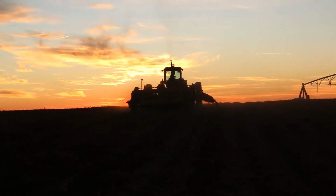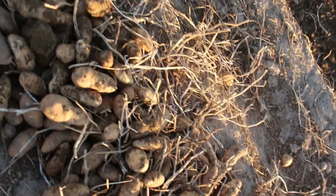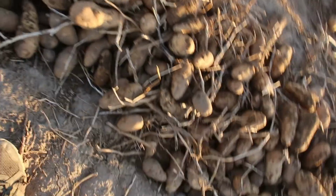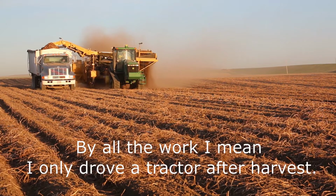Now that he's passed, so you can actually hear me, he's taken these 4 rows of potatoes and he's piling them up over here in between 4 other rows that the digger will actually pick up and put into a truck. So this one's the crossover. I never drove one of these. I didn't drive the digger either. I did all the work after harvest, except for during harvest I drove a truck.